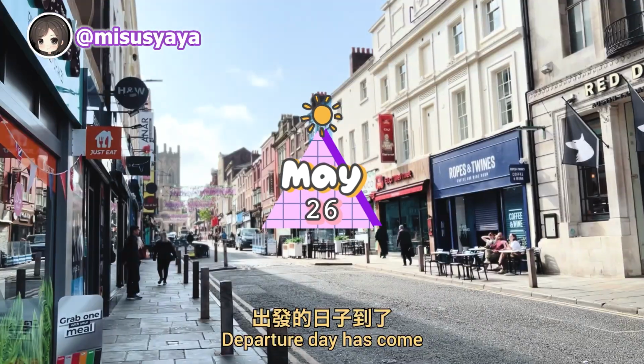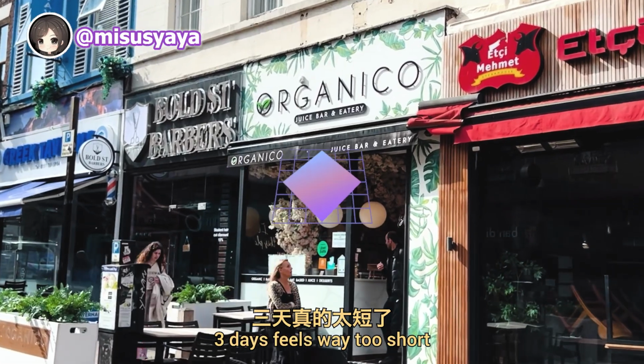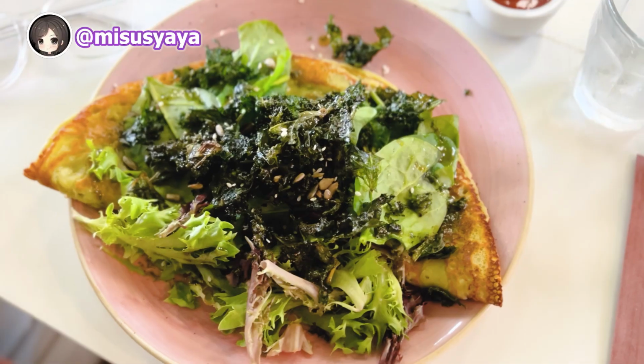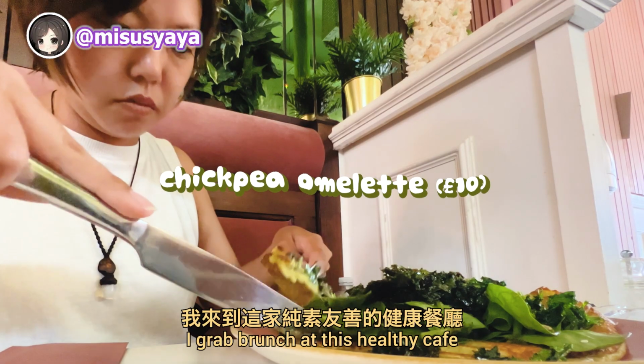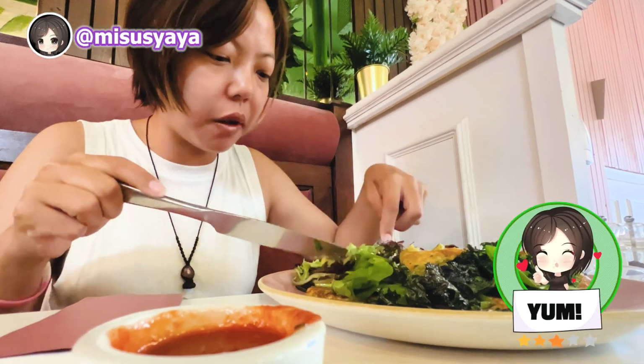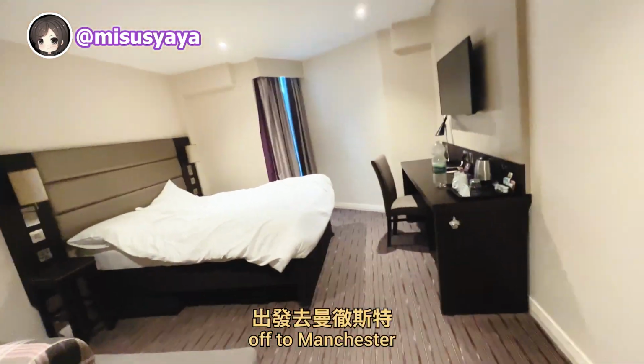Departure day has come, and I realize I don't want to leave. 3 days feels way too short. I would have planned a full week if I'd known I'd love it this much. With a few hours left, I grab brunch at this healthy cafe with plenty of vegan options. The food's alright. Leaving this room, off to Manchester.